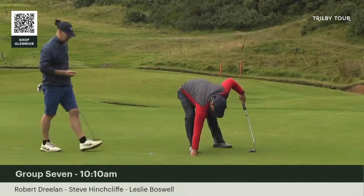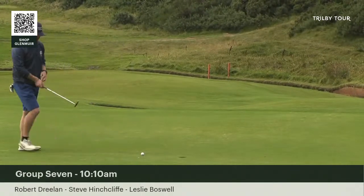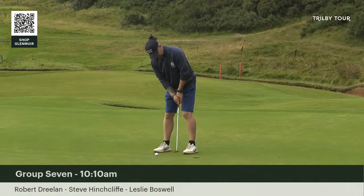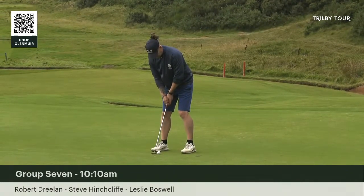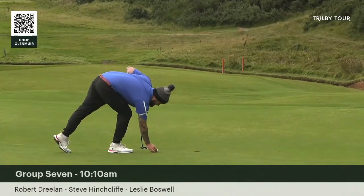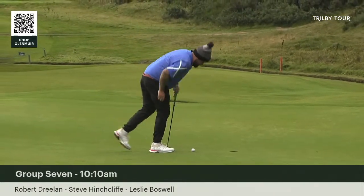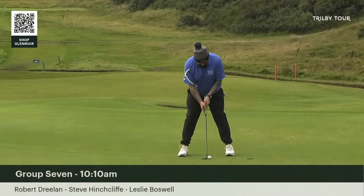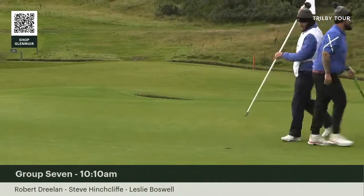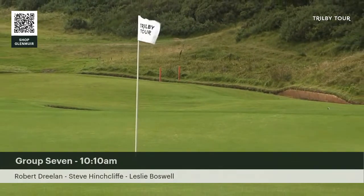There it goes. Lovely stuff. And here we go now, the moment. Spoke to him in the clubhouse earlier. Yes, come on. Let's go get it. We've got to go talk to him, haven't we? We've got to have a word with him. We'll wait for him to come over.